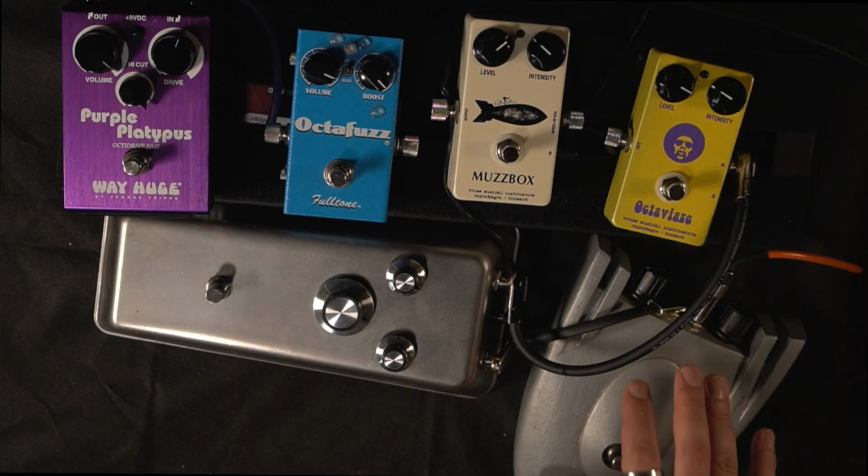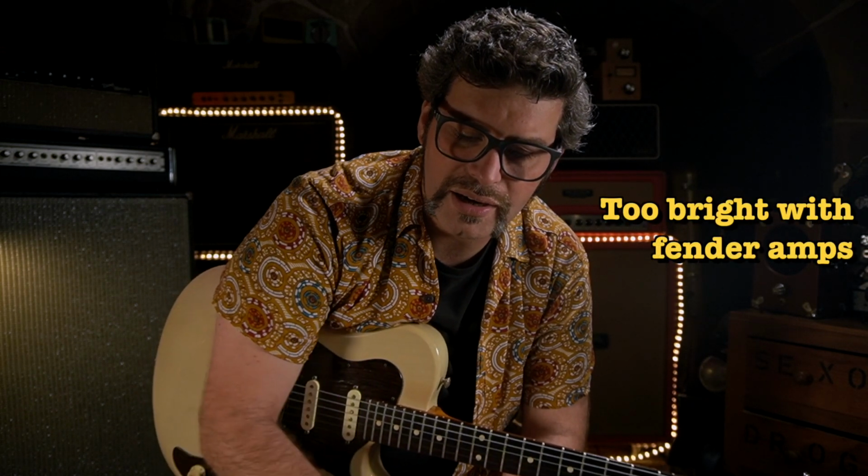So I have the Rocket Octavia, and then I bought the smaller version, the TC, which has the ability of having a power supply and has a tone control, so you can tame the highs because the pedal can be a little too high for my taste. I also have the exact same one, but the red one, which is the Octave Fuzz. It's the fuzz face that Roger Mayer claims to have done to Hendrix for the Axis: Bold as Love record and for the Band of Gypsies record. And it's a killer fuzz.